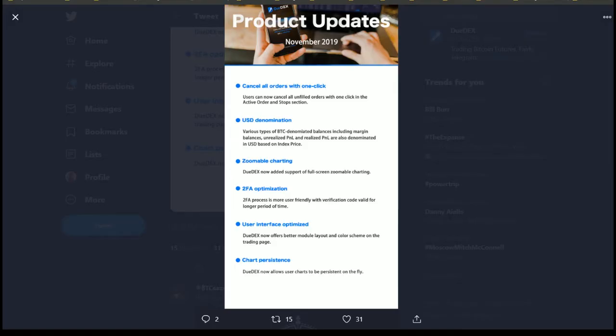I don't know if you guys are familiar with this, but BitMEX is all denominated in Bitcoin. So it makes it very hard for you to track your wins and losses. So they have USD denominated balances now, including your margin and unrealized and realized P&L. They've added support for full screen zoomable charting, 2FA, that's important, user interface optimization, and also chart persistence. This means that charts are persistent on the fly now without a reload.